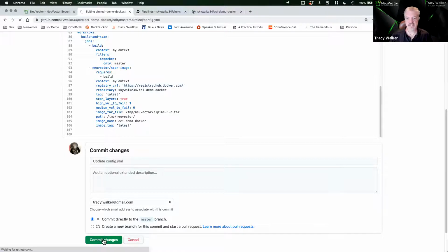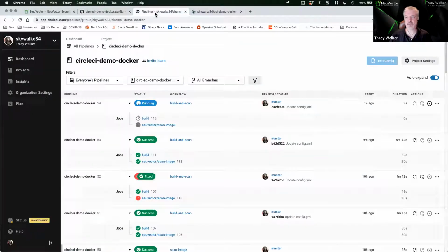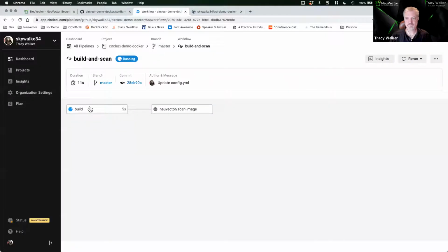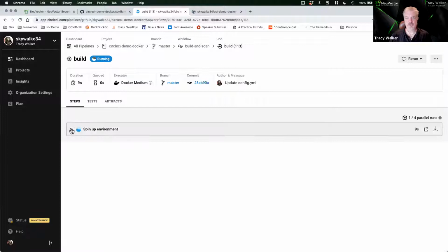When I commit that change here in GitHub and I go to my pipelines, we see that that pipeline has now been triggered. And so we're watching this build. So let's take a look at this workflow and spinning up the environment. So this will take a few minutes.